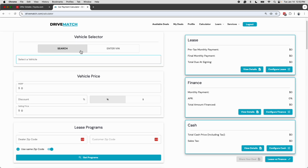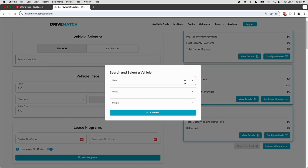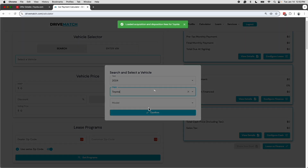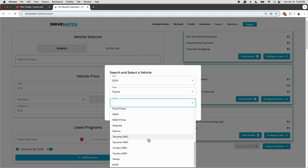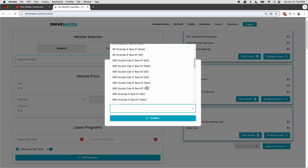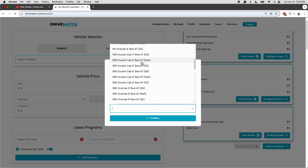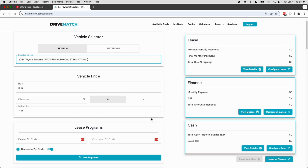So first things first, you have to search for the vehicle. You can either search by VIN number, or you can just enter the vehicle information. So I know this is a 2024. It's a Toyota Tacoma. So let's go down to Toyota, and I'm just going to do this in real time so that you guys know how to use the tool as well. It is a Tacoma 4-wheel drive, and then the trim is an SR5 with a 5-inch bed. I'm going to select here where it says NATL. This is a national lease offer. That's what you generally always want to select whenever you see that option.